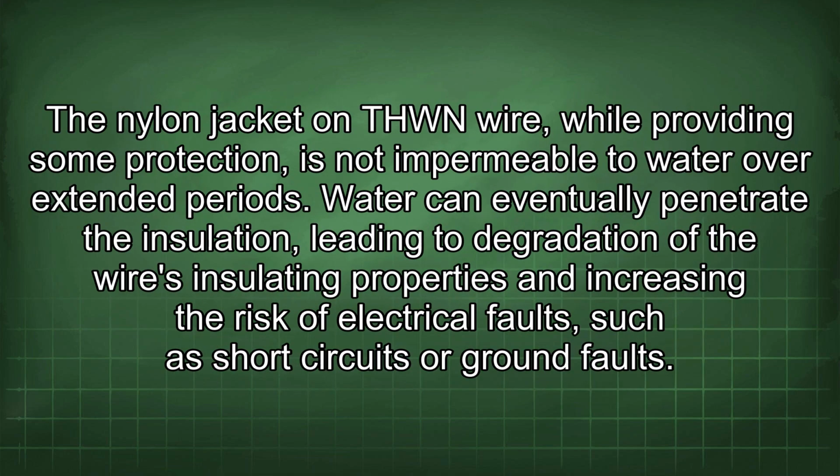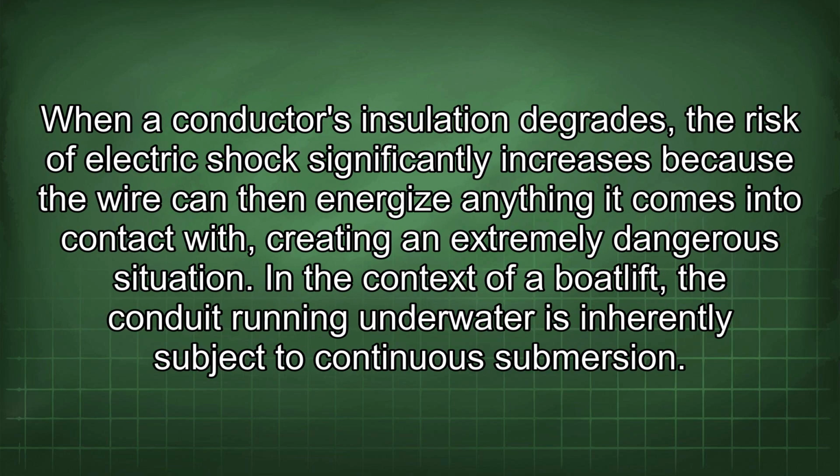The nylon jacket on THWN wire, while providing some protection, is not impermeable to water over extended periods. Water can eventually penetrate the insulation, leading to degradation of the wire's insulating properties and increasing the risk of electrical faults, such as short circuits or ground faults. When a conductor's insulation degrades, the risk of electric shock significantly increases because the wire can then energize anything it comes into contact with, creating an extremely dangerous situation.